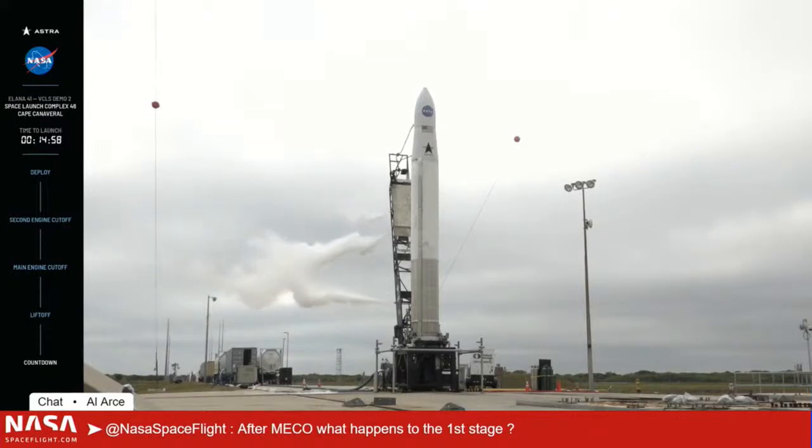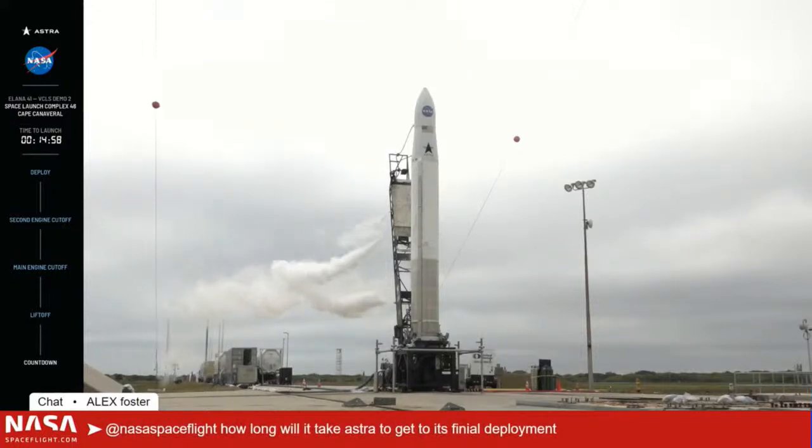All right. And then a similar question, moving on later in the flight profile, how long does it take for the rocket to reach its final deployment, asks Alex? So how long before those payloads are in a stable orbit along with that upper stage and then deployed from that stage? Right, so we talked through the mission profile a little while ago, but it takes just about 9 minutes from T0 to the payload deployment.